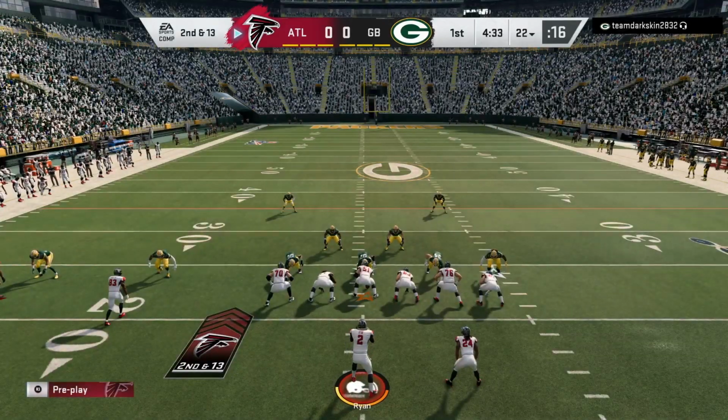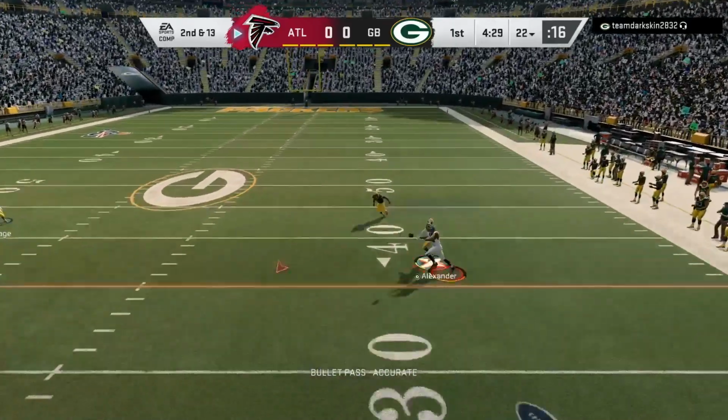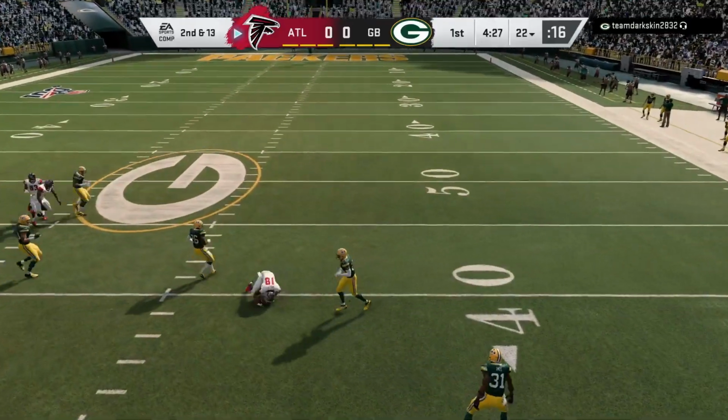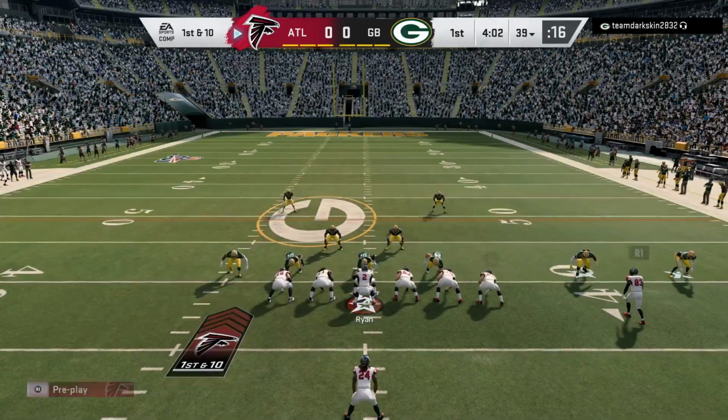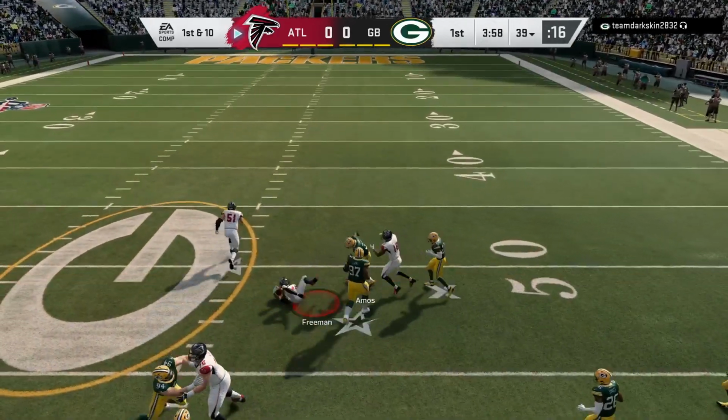If you get strung out on the perimeter, you're in peril. Yeah, we saw the result, negative yardage. Now a nice throw here, right side. He hauls it in. The 39 now. They'll come up on a 1st and 10. Ryan leads with Freeman on the draw.